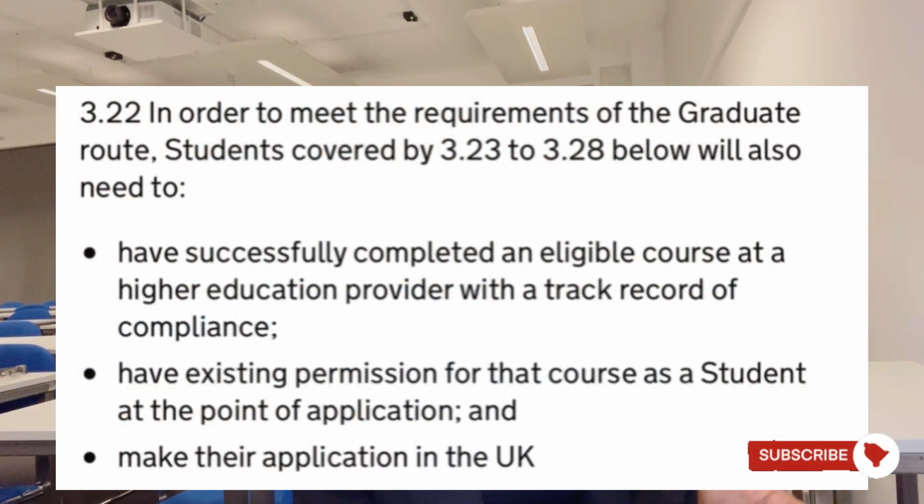And what are the requirements? The requirements are that, of course, you have to come to the UK to apply for the post-study work visa, and you must have studied an eligible course. That is a course that will actually allow you to switch to the post-study work visa, because not all courses that you study in the UK can allow you to switch. The last requirement is that you must have existing permission for that course at the point of your application, meaning ordinarily you would have been permitted to come to the UK. So you must ensure that you have existing permission for that course at the point of making your application.